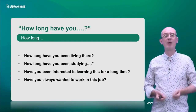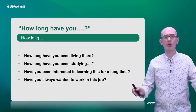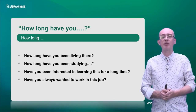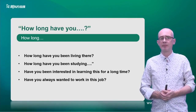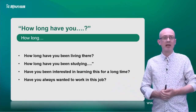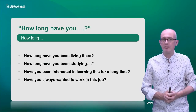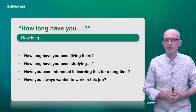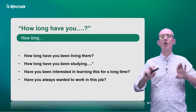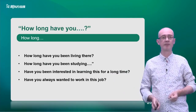So, how long have you? Simple follow-up question. How long? That's the question type. How long have you been living there? How long have you been studying in Manchester? Have you been interested in learning this for a long time? Have you always wanted to work in this job? This is a how long have you type follow-up question.